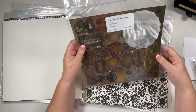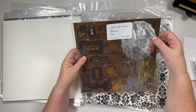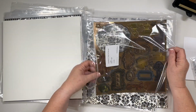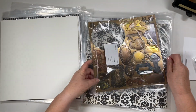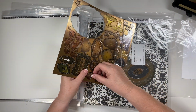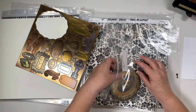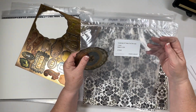And then for my older pictures, this is an older set from Close to My Heart. And again, you can tell these are all laser cut because of the detail. Let me see if I can bring this out so you can see. They're not just regular die cuts, they're lasered. Anyways, this is an older set online. It's called Yesterday and Today Foil Die Cuts.